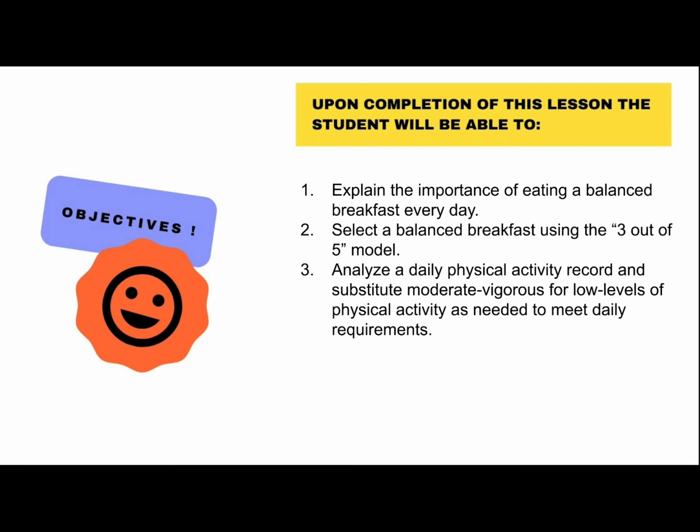Upon completion of this lesson, you will be able to explain the importance of eating a balanced breakfast every day. Select a balanced breakfast using the 3 out of 5 model. Analyze a daily physical activity record and substitute moderate to vigorous for low levels of physical activity as needed to meet daily requirements.